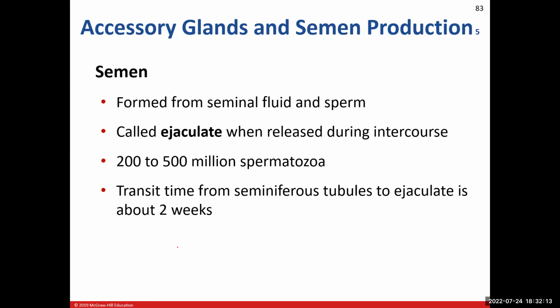But keep in mind, we have to line up the fertilization time period of the female with the release of the sperm at the right time. Otherwise, there's not going to be fertilization of the egg, and we talked about the reasons why. It takes about 2 weeks for the sperm to get from the seminiferous tubules to ejaculate.